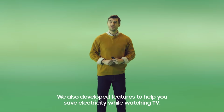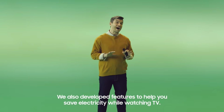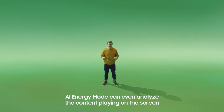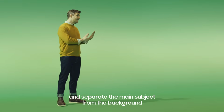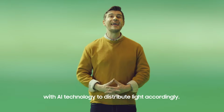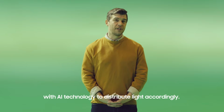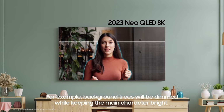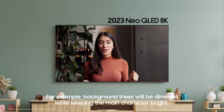We also develop features to help you save electricity while watching TV. AI energy mode can even analyze the content playing on the screen and separate the main subject from the background with AI technology to distribute light accordingly. For example, background trees will be dimmed while keeping the main character bright.